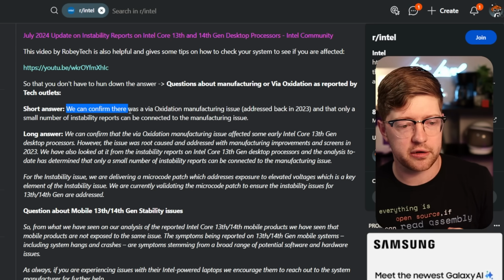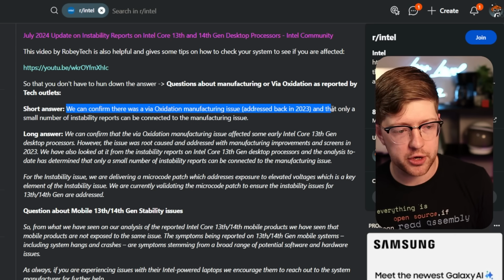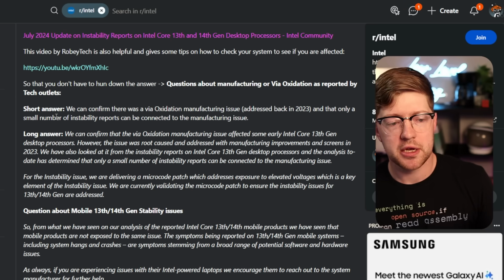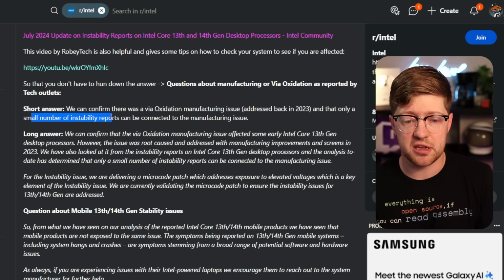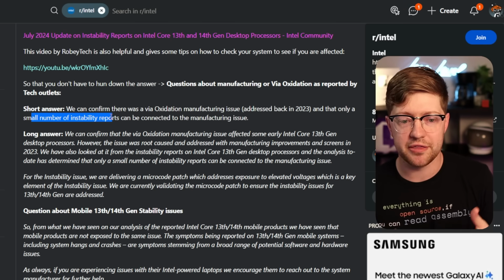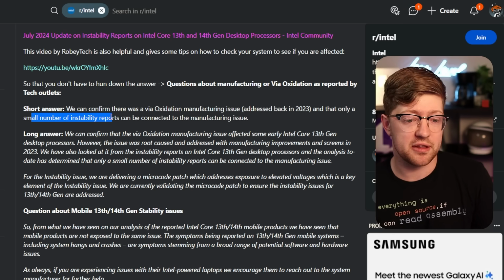So they say, short answer, we can confirm that there was an oxidation manufacturing issue addressed back in 2023, and that only a small number of instability reports can be connected to the manufacturing issue. Now, a small number of reports could mean a small number of the pool of CPUs, but Intel produces millions of CPUs every year in this generation, so how many thousands or hundreds of thousands are affected by this oxidation issue?